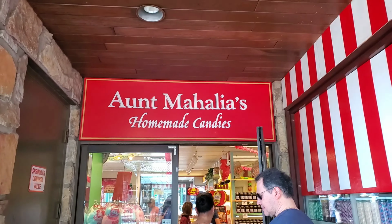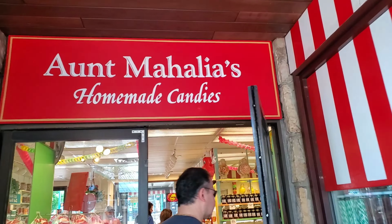Okay, so we just left the aquarium. Now let's go see what else they have in Gatlinburg. There is this place, the candy store.